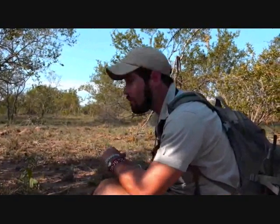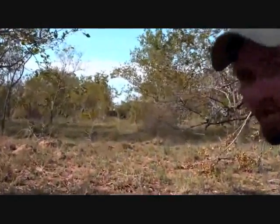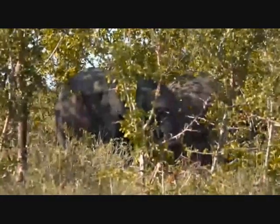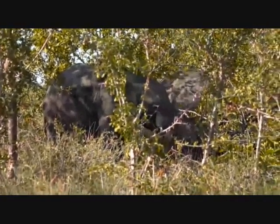Welcome to the bushwalk, everyone. We are amongst a herd of elephants and we are being very cautious. It's a dangerous operation, getting up close with these giants. It's a breeding herd with lots of mothers and youngsters, all different shapes and sizes. I think I've also seen 1 or 2 big bulls.